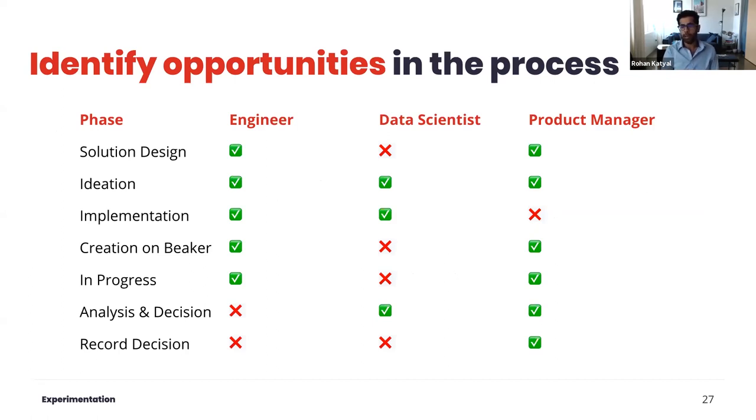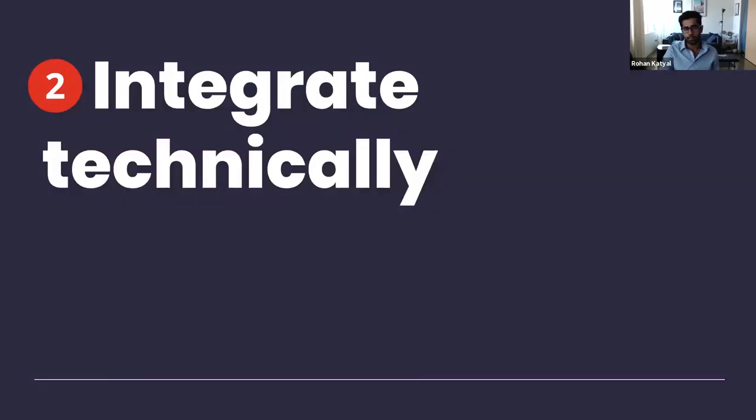Building an experimentation program is a non-trivial investment. We're talking about millions of dollars of investment before we start reaping any benefits. You need to know that you're moving in the right direction. This helped me get a stack rank list of priorities. With that in hand, I moved on to integrate technically.